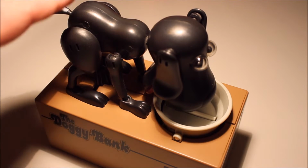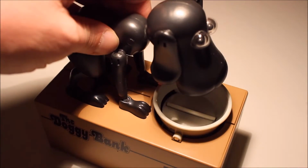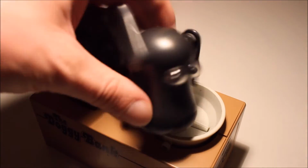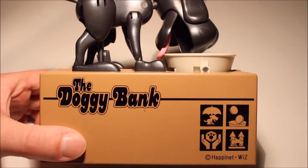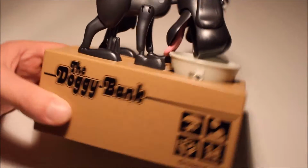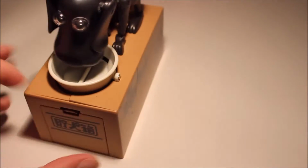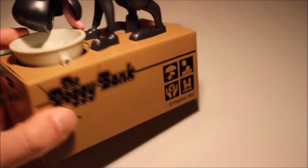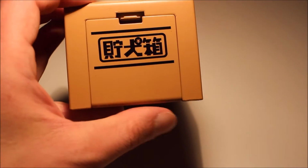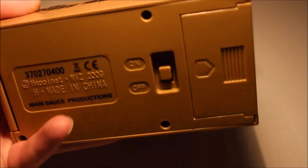What is this, you might be wondering? Well, it's a plastic doggy with big boggly eyes that sits atop a box that's supposed to be the doggy bank. And to be brutally frank, when I look at this box from pretty much any angle, it's just a plastic box that's got a container in the front with, I'm assuming, Japanese writing. I just think Solid Snake should be hiding in it.